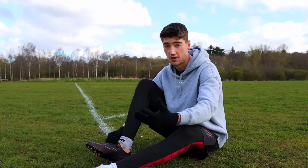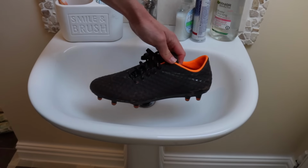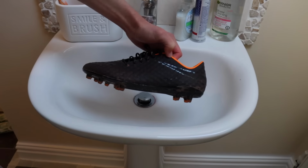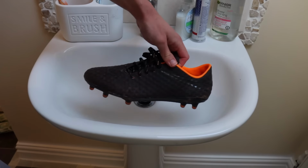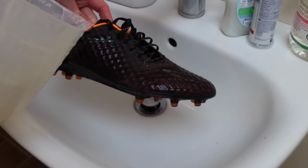So I don't know how well you can see this on camera, but the boots seem to be a lot more red than they were at the start of the video. Let me explain what's going on. Right, so now I'm going to show you why these boots are really so cool. So as you can see, throughout this whole video, just a normal black pair of football boots. But then, I've got some hot water here, and watch this. They change colour in the heat.